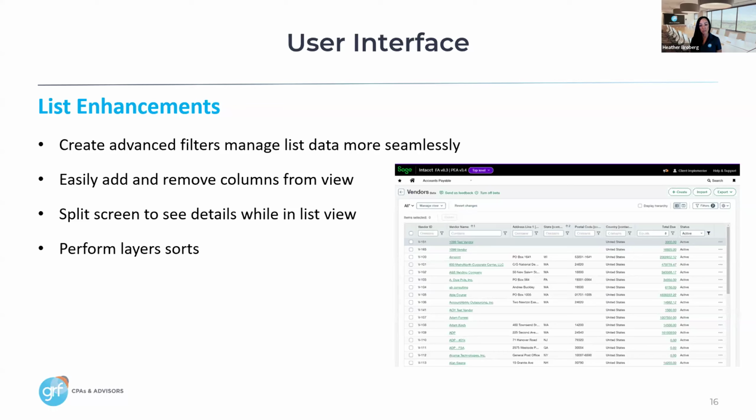The screenshot here that you see illustrates the advanced filtering options that are now available on the vendor list view. For example, if you're a current Sage Intacct client and want to leverage this functionality, you will want to go into your list view, and at the top of your screen, there is going to be a button that says, turn on list beta interface. You turn that on, your view will look like what you see in my screenshot. We are going to see a demonstration of this functionality coming up during the demonstration portion of this webinar, in which I will show you how to find that button.